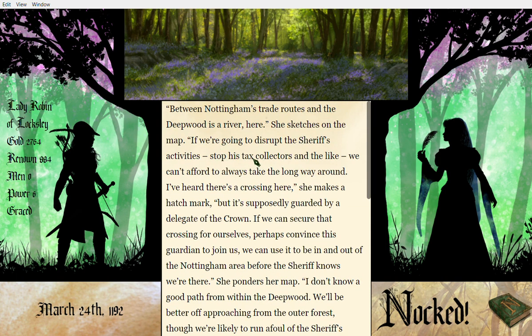Okay, so between Nottingham's trade routes and the deep wood is a river here. She sketches on the map. If you're going to disrupt the sheriff's activities, stop his tax collectors and the like, we can't afford to always take the long way around. I heard there's a crossing here. She makes a hatch mark.